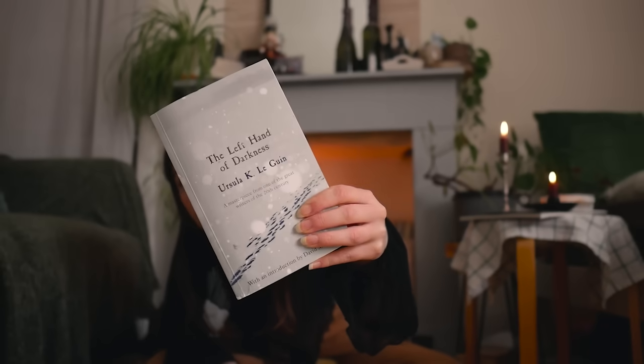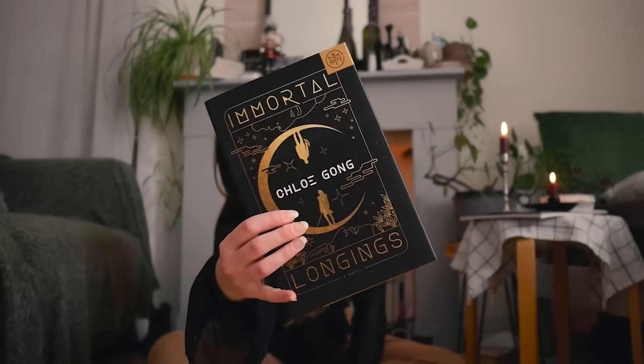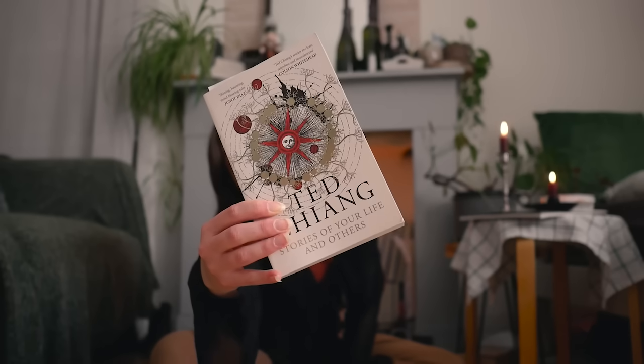I'm currently reading The Left Hand of Darkness by Ursula K. Le Guin, so that's why it's at the top. These are 2 Book of the Month books that I'm very excited about. Ellie Hazelwood's new romance. And this is Chloe Gong's adult debut, and I'm reading this for my Patreon book club. Ted Chiang's short story collection I'm also currently reading.